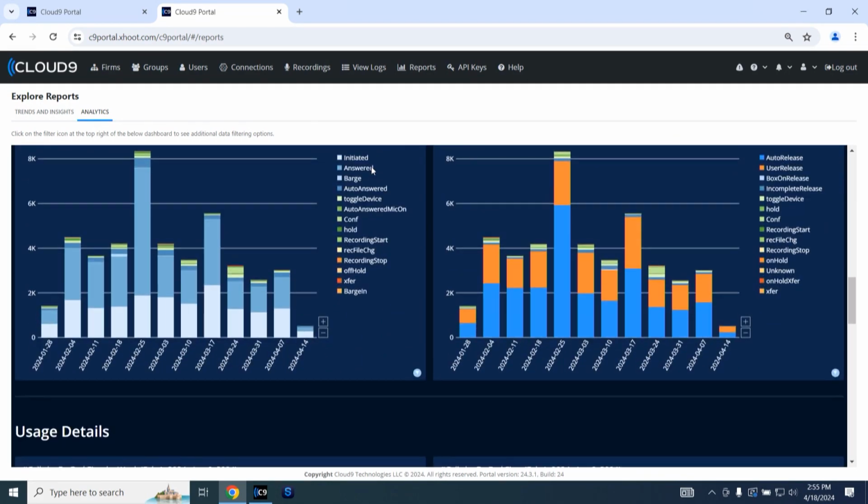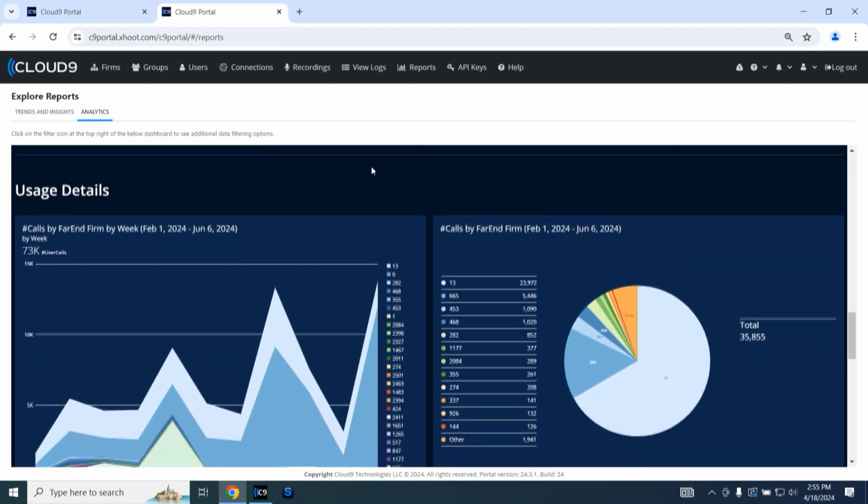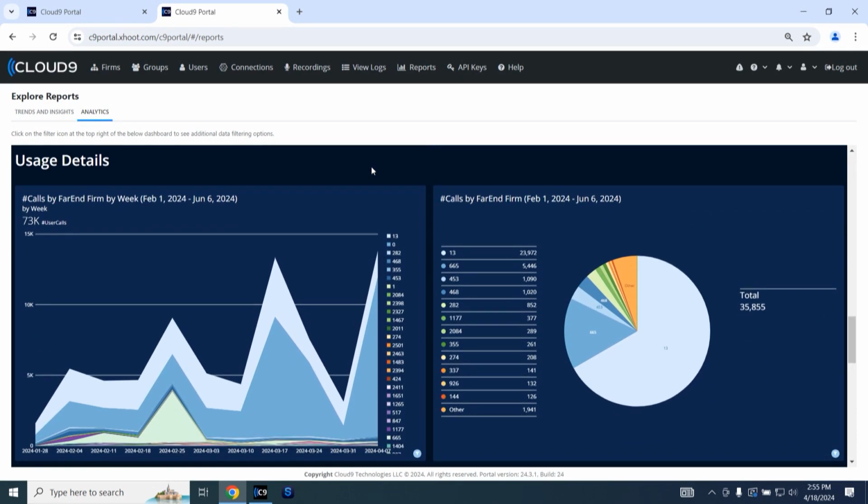But I just want to make a keynote here: we're just using unique firm IDs, not actual firm names or usernames, for the privacy of our customers. But all of that information will be available for you with your data when you use dashboards.